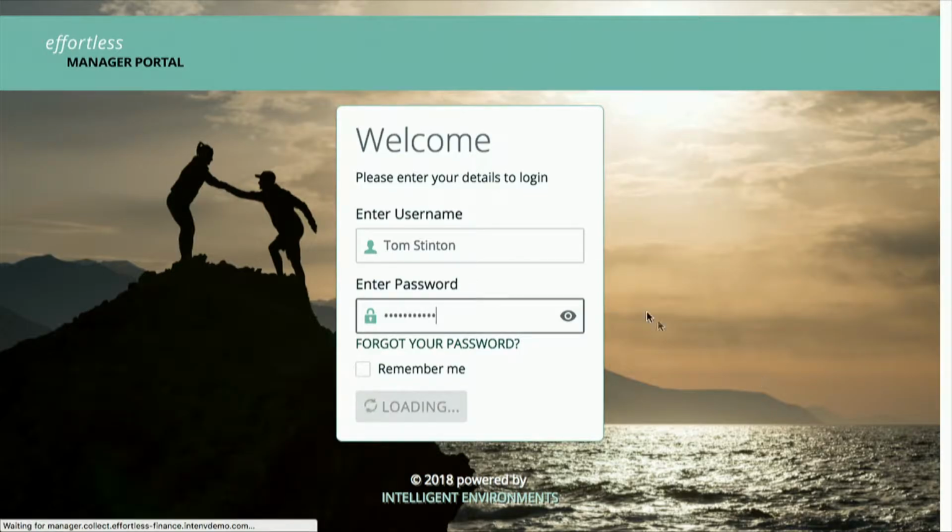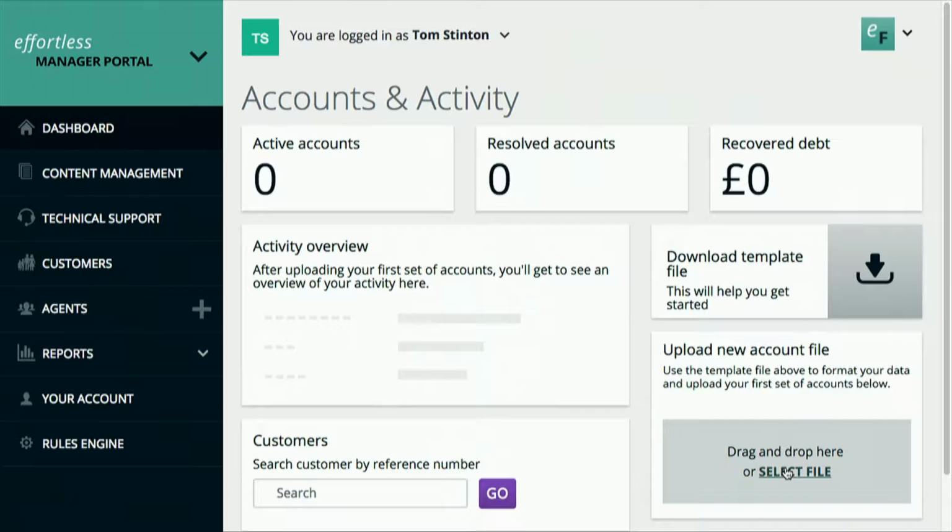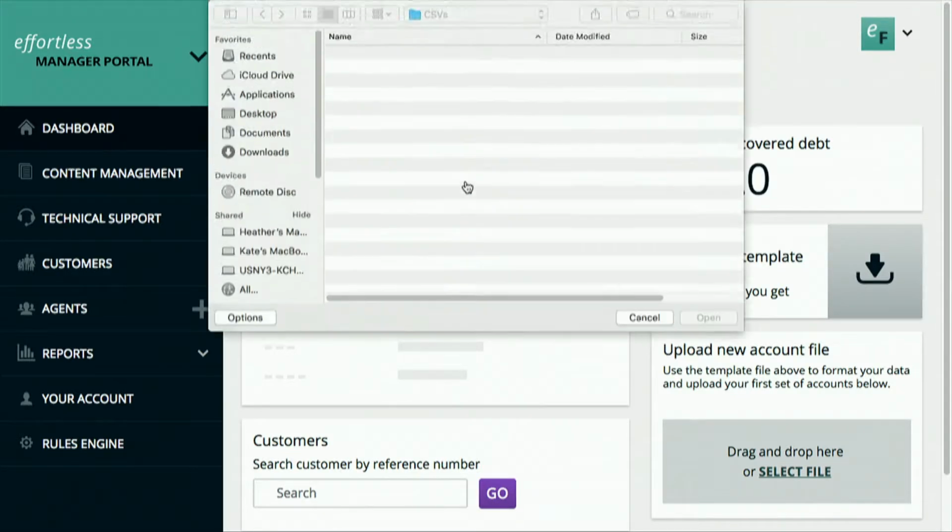Let's imagine Tom here works for a credit card issuer and logs into the Interact Manager portal. While many of our clients will link their back office directly through APIs, Tom is choosing to extract the data from his database and upload it. Once he's done that, he can set the rules he wants his customers to abide by. For example, the types of payments he's prepared to accept.